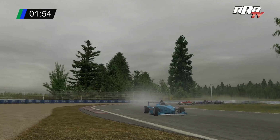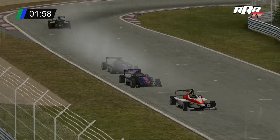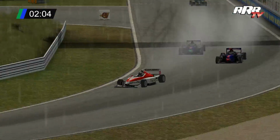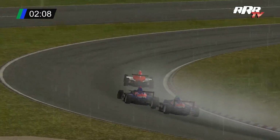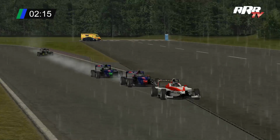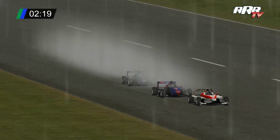Real Senna and Prost situation here, although thankfully they've not taken each other out. A lot more respect between these two drivers than those amateurs in McLarens. You would hope so. But currently the cork in their bottle is by Junior here in the Kaibatsu, number 25, although I think he's about to be popped.